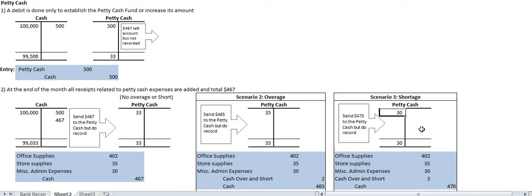Let's say I have a presentation and I have to run over to Office Depot to buy some binders, and it's just going to cost me $30. Well, we don't want to go through the whole process of going to the accounts payable department and so forth. So I just go to the petty cash custodian, ask the custodian for $30, and go to Office Depot and buy my $30 of binders, and that's it. Okay, so that's the definition of petty cash. I'm not sure if I explained it up front.